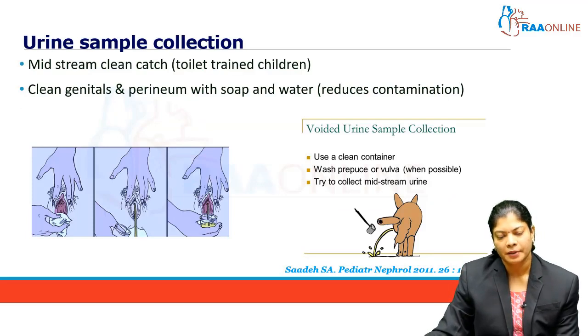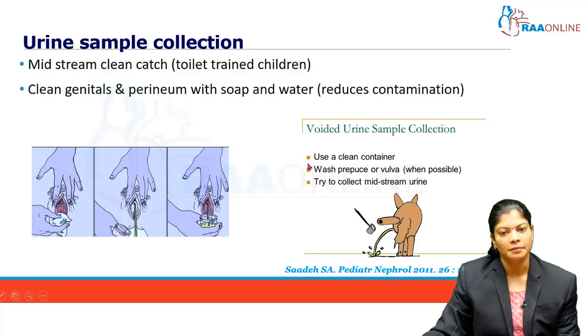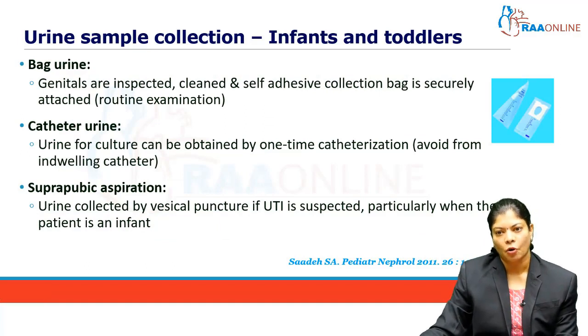The midstream clean catch is the method of choice for toilet trained children. How do we do it? First clean the genitals and the perineum with soap and water, and this reduces the contamination, and then we ask them to collect the midstream sample. In infants and toddlers who are not toilet trained, we have various methods of collection like the bag sample, the catheterized sample, as well as suprapubic aspiration.